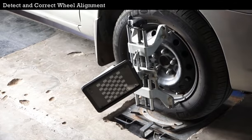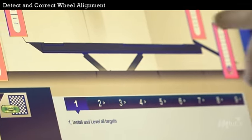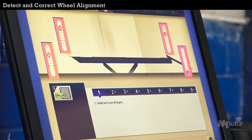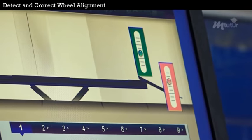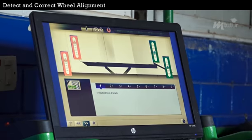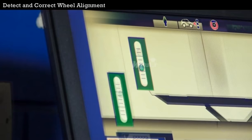The caster camber gauge and turning radius gauge can be adjusted to vary the camber, caster angle and turning radius angle respectively. Install and level all targets. The first and foremost step in computerized wheel alignment is adjusting the wheels. To do this, the caster camber gauge can be tilted until the optimal readings are achieved on all four wheels of the vehicle. To confirm this, the color of the target indicator turns from red to green.